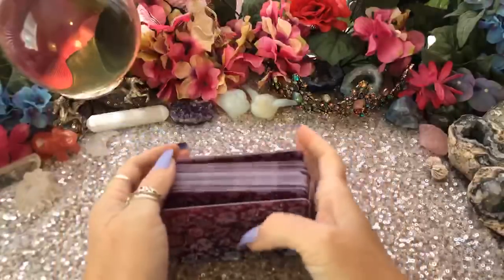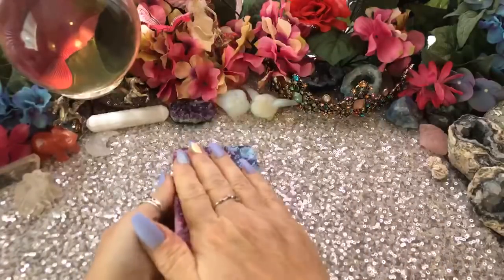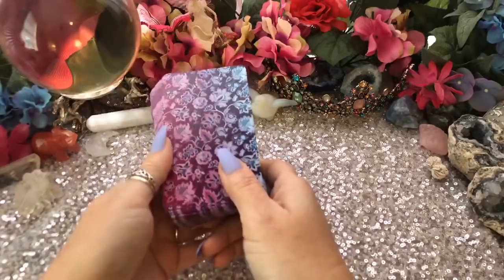Alright, so let's see what we can get. We're going to channel this from somebody that you love, because these are romantic cards. And what I'm going to do is just pick them off the top, okay? Here we go.